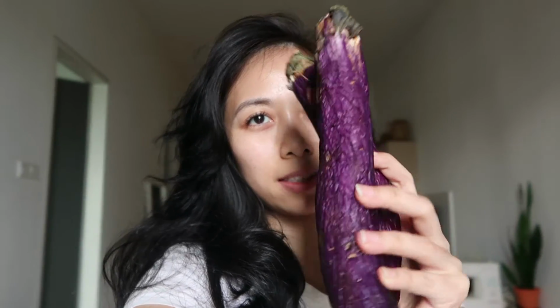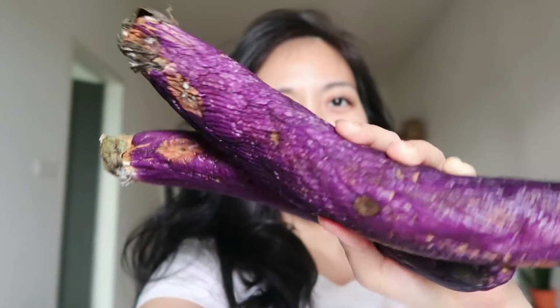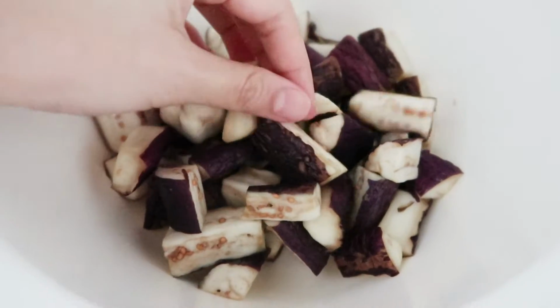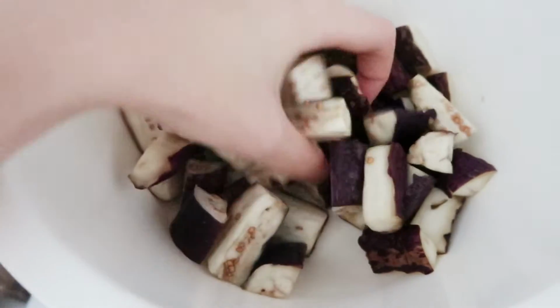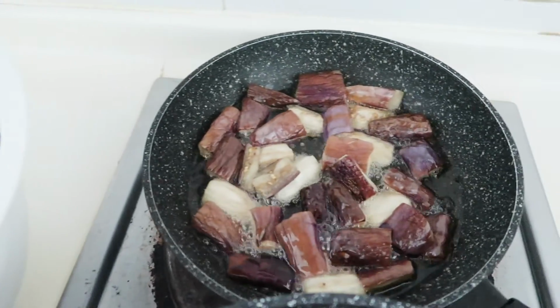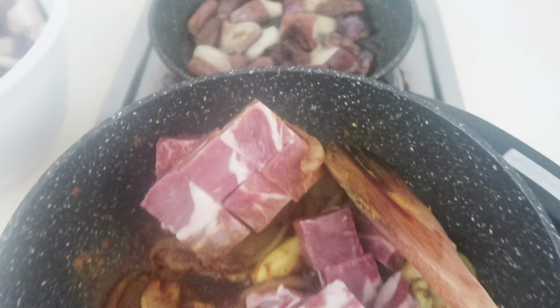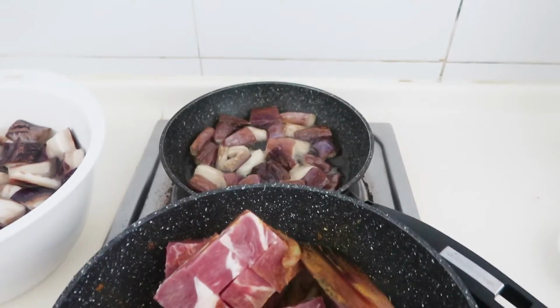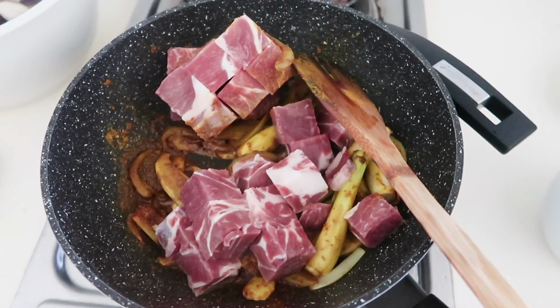Hey guys, before I end this week's vlog, I just wanted to show you how I made curry with some really old wrinkly eggplant or brinjal, as you call it. So I basically just cubed all the eggplant, and it still looks good, I guess. And cooking. That's gonna be in here in a bit.